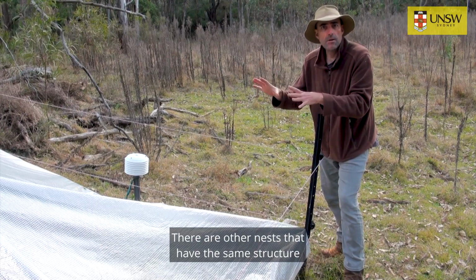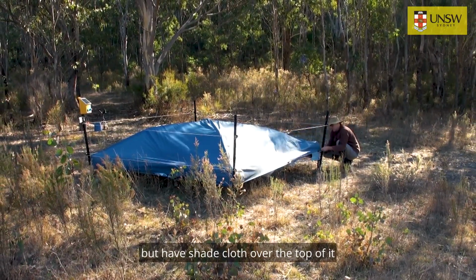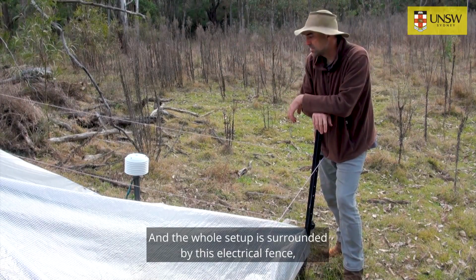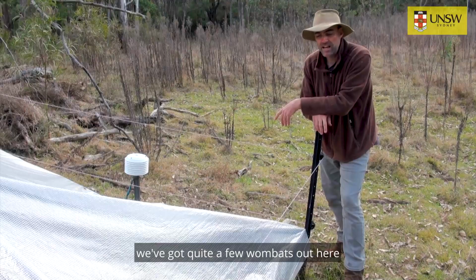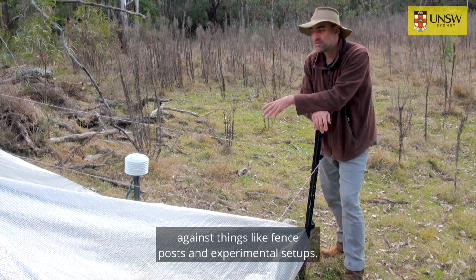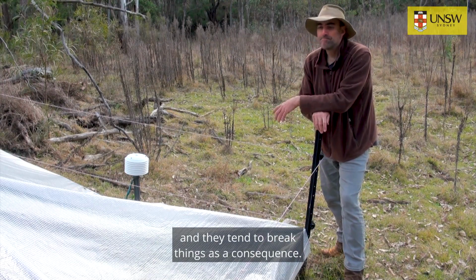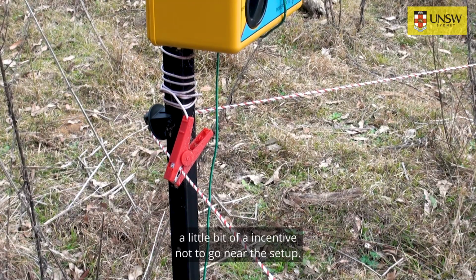There are other nests that have the same structure but have shade cloth over the top of it to create a change in cooler temperatures. And the whole setup is surrounded by this electrical fence. The reason being is that we've got quite a few wombats out here, and they love scratching themselves against things like fence posts and experimental setups. So they're very strong and they tend to break things as a consequence. The electrical fence is just to give them a little bit of an incentive not to go near the setup.